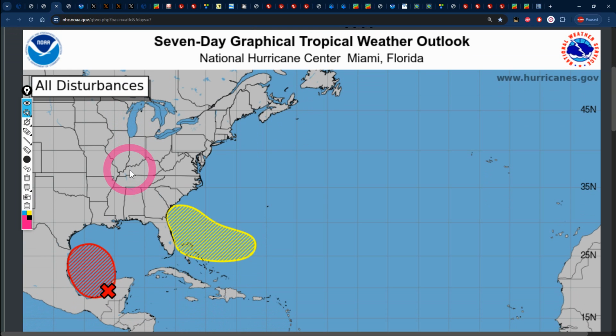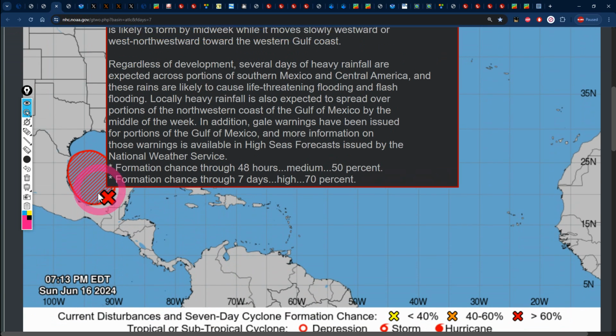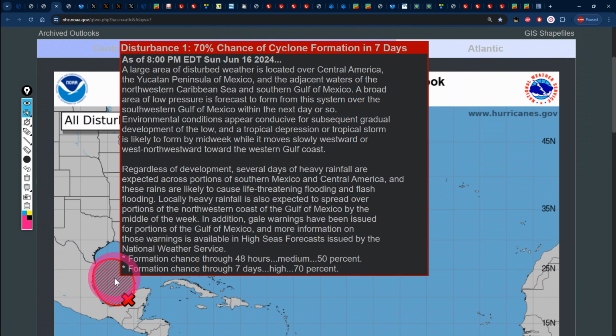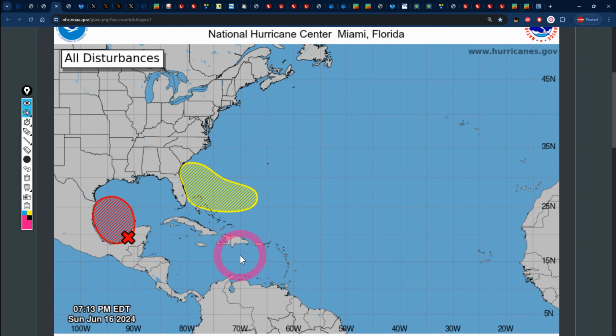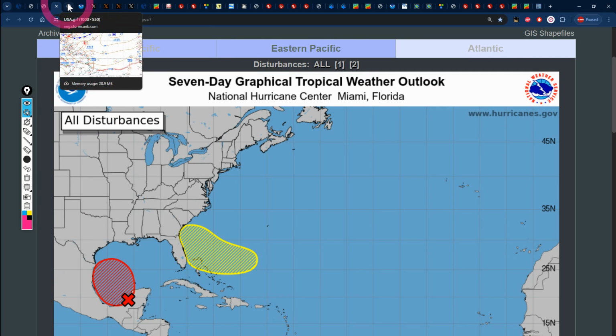Alright, so let us take a look at the U.S. National Hurricane Center 7-day graphical tropical weather outlook. We can see that they've now given the area in the southwestern Gulf of Mexico a high 70% chance of cyclone formation within the next 7 days, and that area east of Florida a 30% chance of cyclone formation within the next 7 days. And I'll definitely be here to keep you posted just in case we have our first name on the list, which is Alberto.